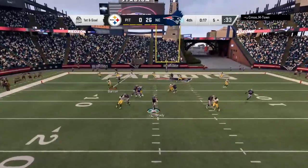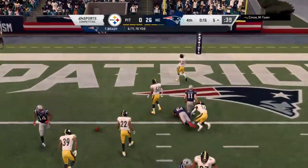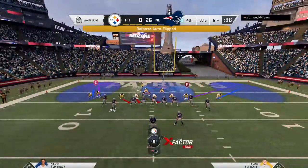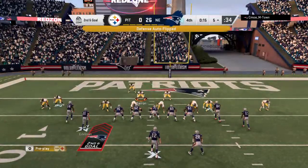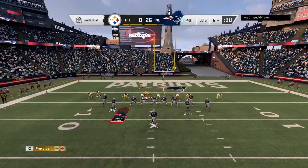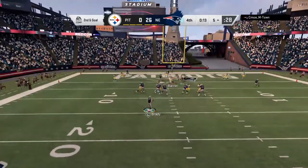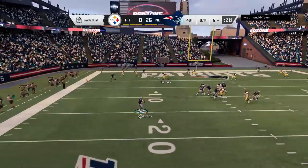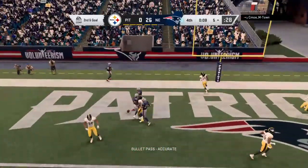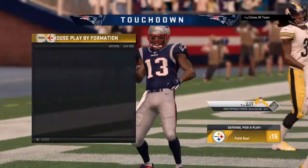Working from the gun, it's Brady. Toward the end zone, but that's going to wind up incomplete. A line of scrimmage, once again, the 5 as they get ready for 2nd and goal. Brady now to throw. And this will be caught. And the carnage continues. It's another touchdown.